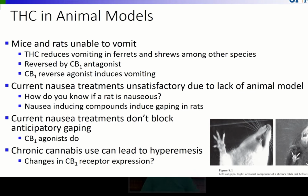And it does. And on top of that, we can see that if we give a CB1 antagonist along with THC, we reverse that effect. We prevent the reduction in vomiting, meaning that THC is reducing vomiting through the CB1 receptor. And if we just take a ferret or a shrew and give them a CB1 reverse agonist, it is going to induce vomiting. So it is very clear that the CB1 receptor has an action that reduces vomiting. And so if we reduce the basal level of activity of the CB1 receptor, we then allow this spontaneous vomiting to occur.